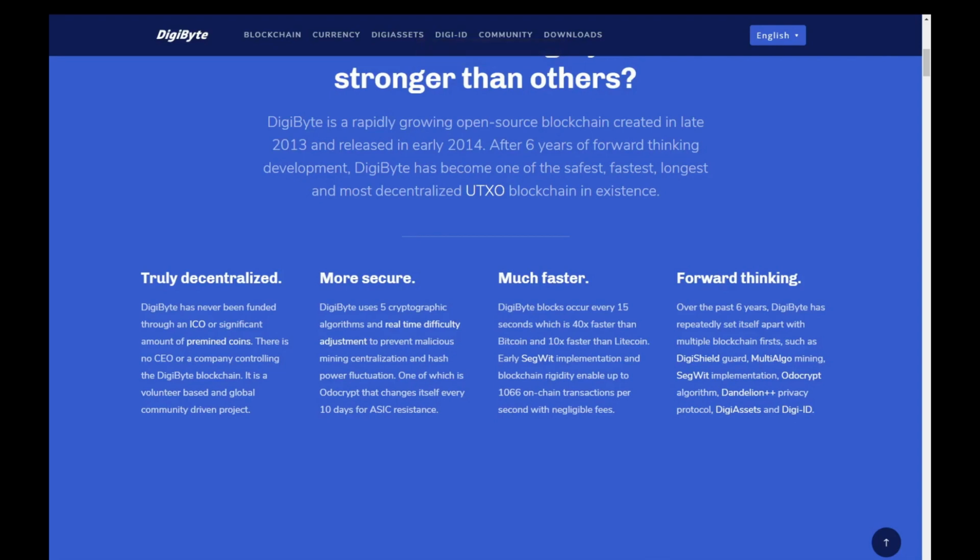Digibyte is truly decentralized. Digibyte has never been funded through an ICO or a significant amount of pre-mined coins. That is a massive thing recently. Over the last couple of years, ICOs have been hit pretty hard, and a lot of people are getting burned on the initial investment, so it's great to know that nobody got burnt in the beginning and the creation of Digibyte. There's no CEO or company controlling the Digibyte blockchain. It is a volunteer-based and global community-driven project, and that simply works the same way as Bitcoin was formed.